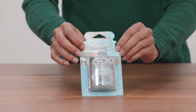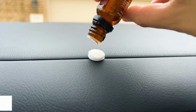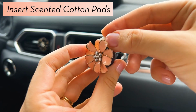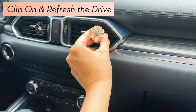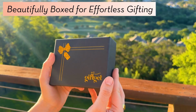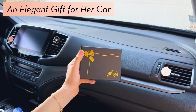At number 4, we have the Flower Vent Clip Diffusers. These are built for customization, and honestly, that's what makes them interesting. Instead of being locked into one scent, you add your own essential oils. Lavender, peppermint, vanilla, whatever you prefer. That flexibility is great, and because they're reusable, they're far less wasteful than disposable air fresheners. They also add personality to your car interior, especially for drivers who enjoy decorative accessories.